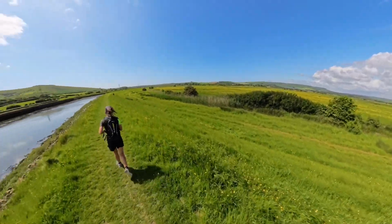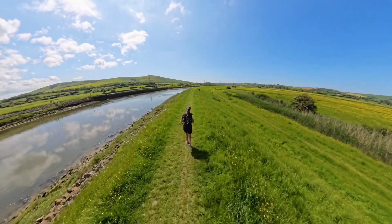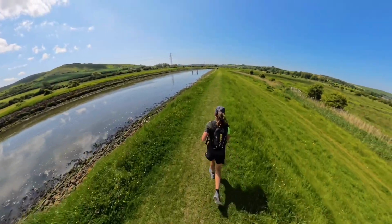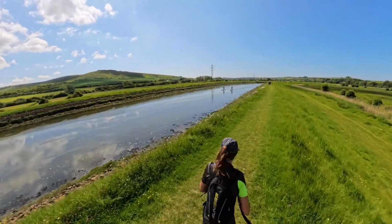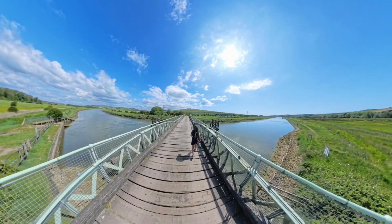Now, the first 2 days were sadly a bit of a washout, which is typical when you plan anything here in the UK. First day was rain on and off, but it was at least a reasonably short day of only 25 miles. Day 2, however, had the worst weather. We basically had to cover the best part of 30 miles in the pouring rain.